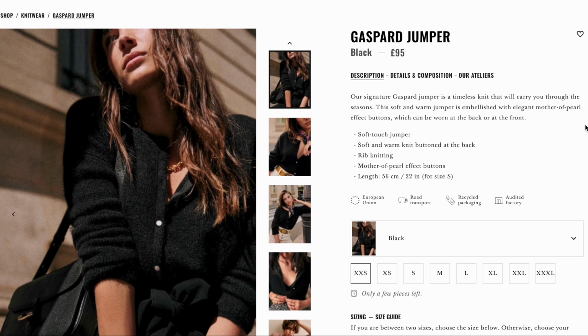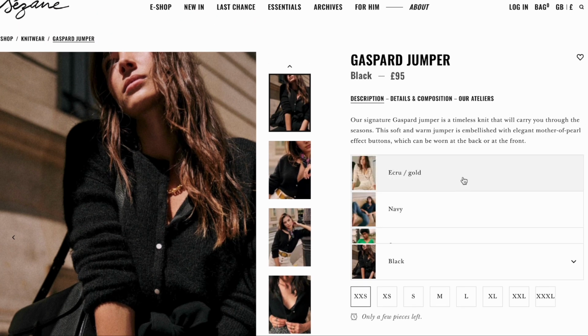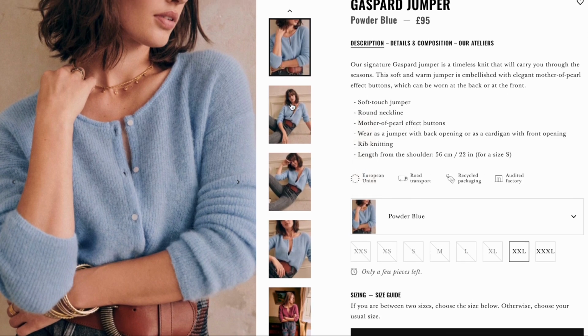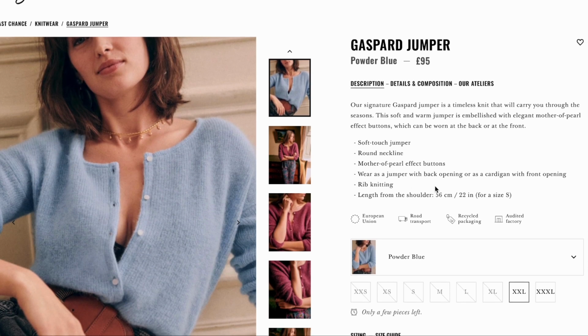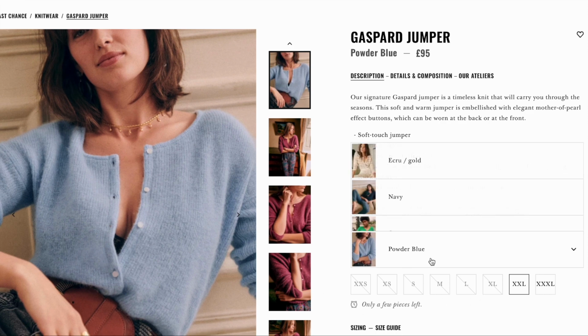As I mentioned, this is a classic style that Sezane brings out in all sorts of different colours. So as you can see here, in the black colour, red, fuchsia, rosewood, and that's the colour that I've got, the powder blue. This was part of their spring collection, so it seems like they don't have it in stock currently, but they do bring these back quite regularly, so it's worth keeping an eye on.